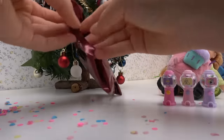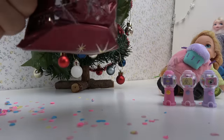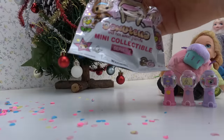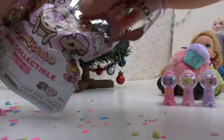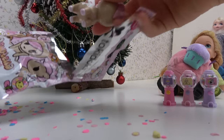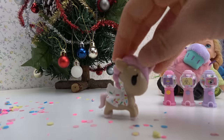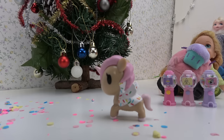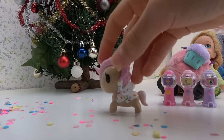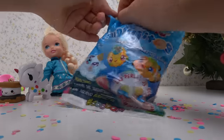Ooh, and I got. Oh, no. Yes, yes, yes, yes. I got it. A Tokidoki Donatello. We got, yes, a unicorn. She's so adorable in real life. And I got a pink one, yes! I really want a Donatella in pink or her unicorn. So cute. And I can't believe you opened it first.